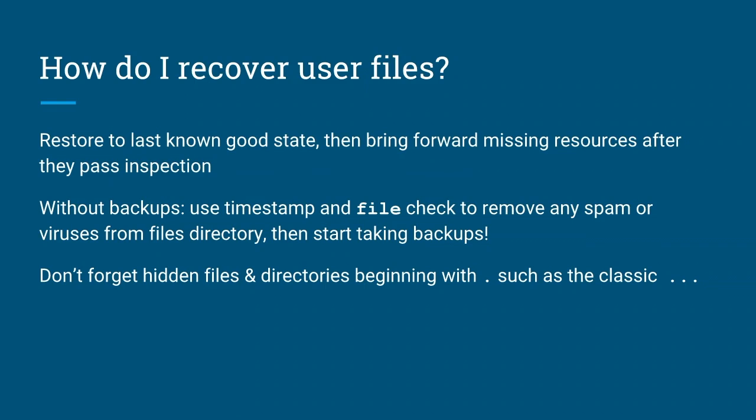What happens if you don't know exactly the time that the attack happened? Like your user reported it too late. So it was several days after. The attack happened, and you only found out about it like a week later or something.